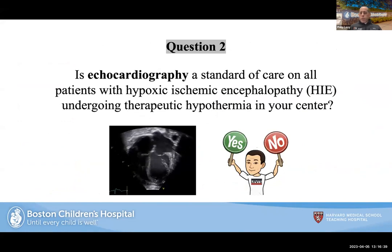So second question, Laura's going to put this on the screen as I read it: is echocardiography a standard of care on all patients with HIE undergoing therapeutic hypothermia in your center? So yes, no, or sometimes. And I'm curious to see the different answers that we have. We'll give it another 10 seconds for people to answer, and Laura's going to put it on the screen.